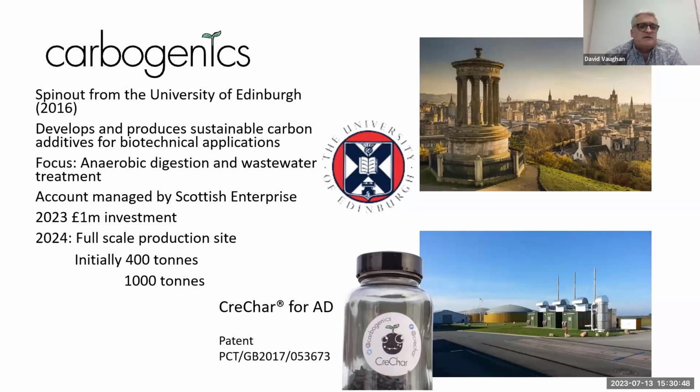We're account managed by Scottish Enterprise. At the beginning of this year, we managed to win £1 million worth of investment, which is going to allow us at the beginning of next year to set up our own full-scale production site, initially producing 400 tons of biochar, and then within another year to 18 months, looking at producing 1,000 tons.